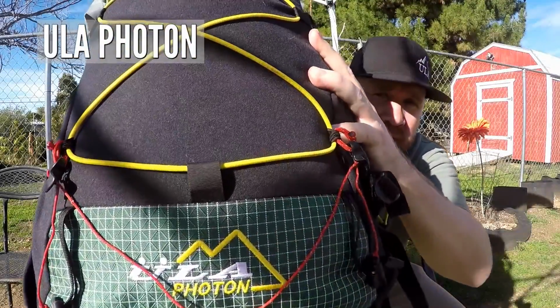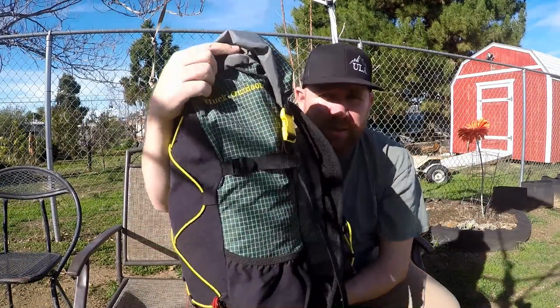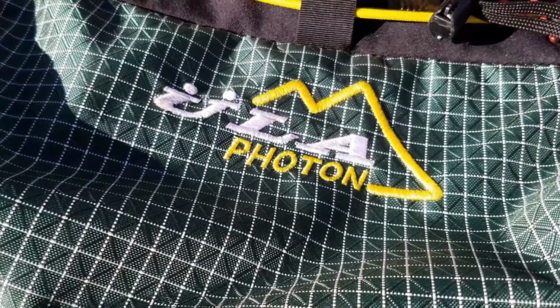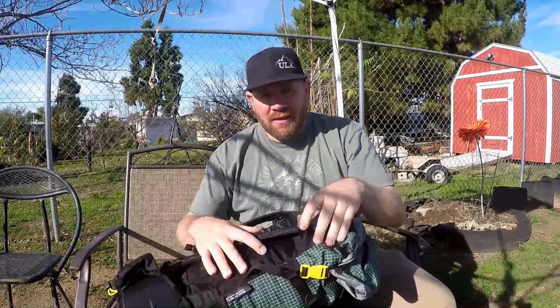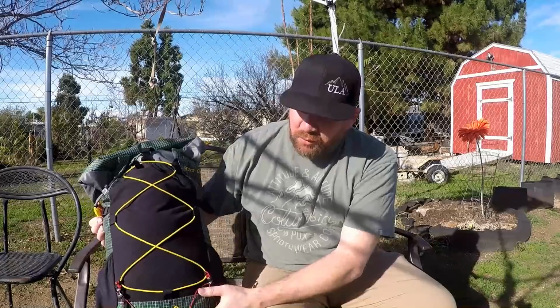Check it out. My third piece of gear here is going to be the ULA Photon. You guys can see the logo there, ULA Photon. This one I got customized. I've got my name on it there, Huck Outdoors. It's not just the green roebuck, I've also got the gray material as well, even in the roll top. Got a couple accent patches here and here. And I got the yellow on here as well, which really contrasts well with the green.